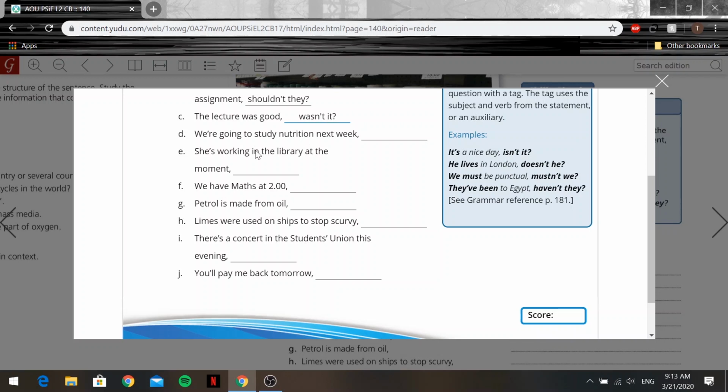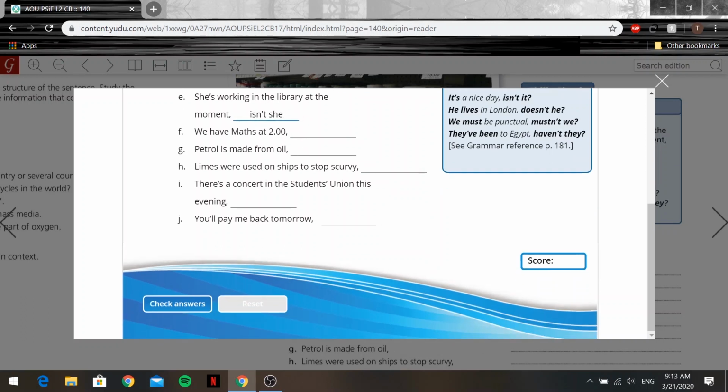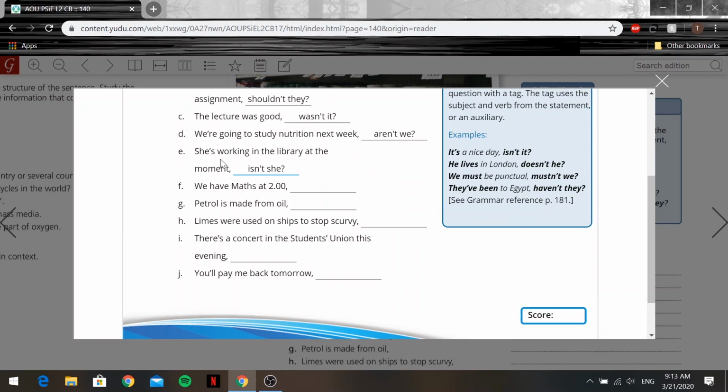We're going to study nutrition next week, aren't we? Yep, aren't we? Okay, we took we and the are here. Okay, this is obviously one word, but you can open it. E, she's working in the library at the moment. I think we'll say isn't she? And sorry, I forgot the question mark here. Okay, so she's working in the library at the moment, isn't she?